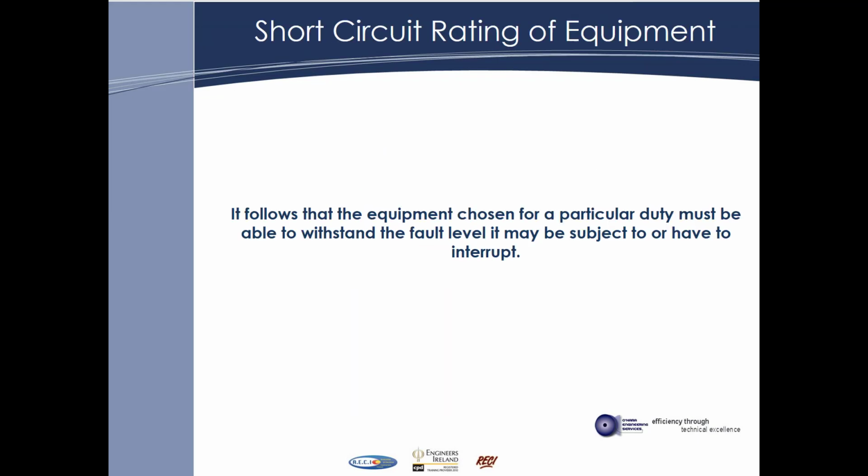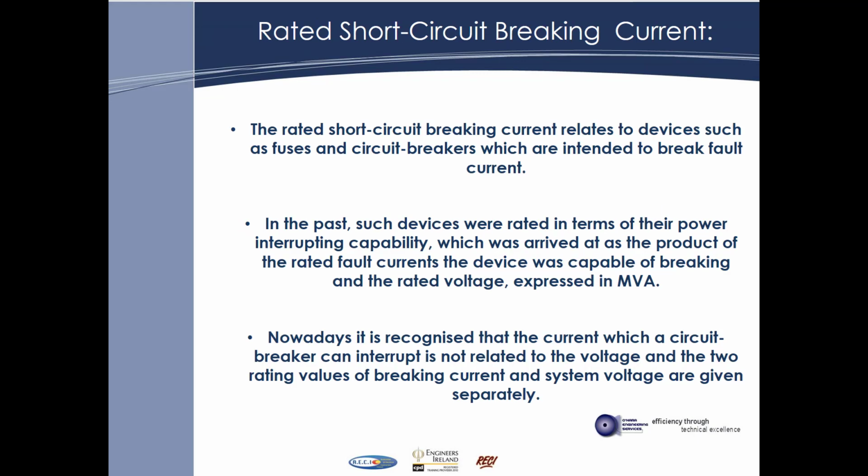Short circuits. It follows that the equipment chosen for a particular duty must be able to withstand the fault level it may be subject to or have to interrupt. The rated circuit breaking current relates to devices such as fuses and circuit breakers, which are intended to break the fault current. In the past, such devices were rated in terms of their power interrupting capability, which was arrived at as the product of the rated fault currents the device was capable of breaking.